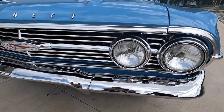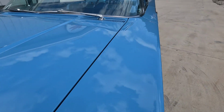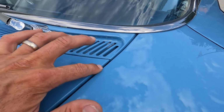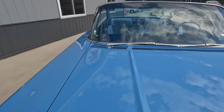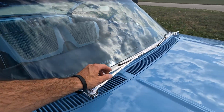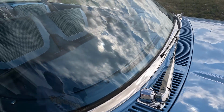The grille and front bumper are just awesome. The body lines are great, front to back, all the way back here. Back of the hood lines up perfectly to the top of the fender. Even the chrome on this gorgeous car. The chrome on the wipers and stuff is just immaculate. And the front windshield is crystal clear.